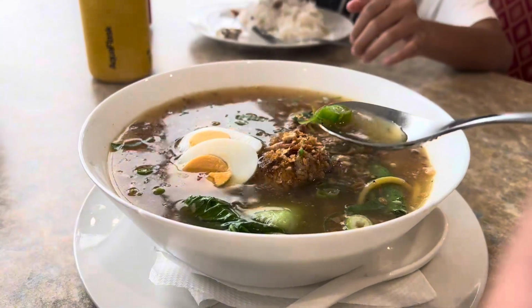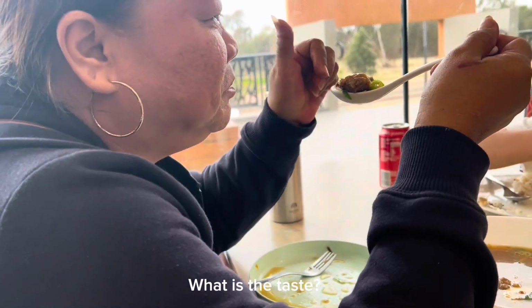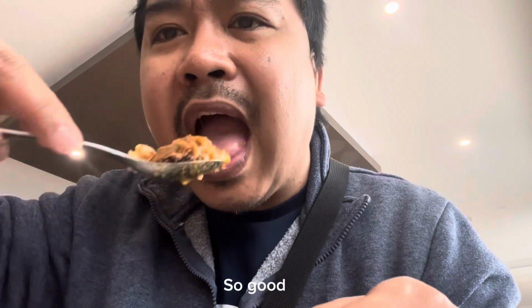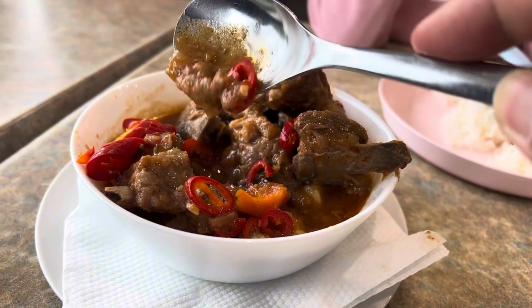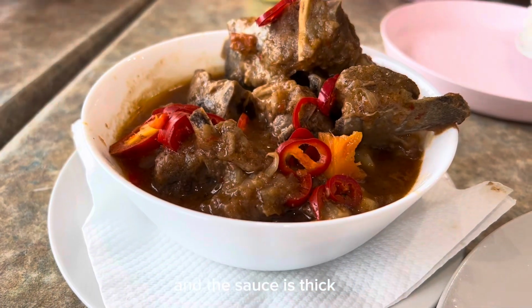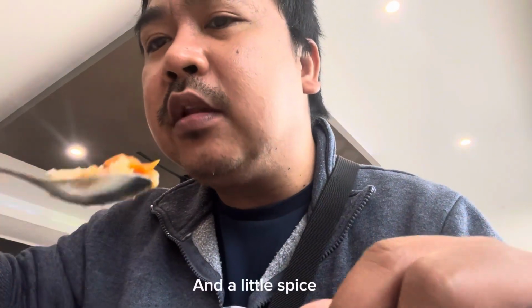Next, try natin itong beef mami. Sarap. Malasa. Sarap talaga. Kaya talaga yan. Lalapit yung sabaw. Hindi siya puro buto. May karne siya. Tapos may konting anghang.